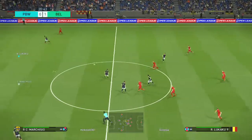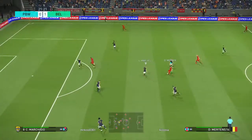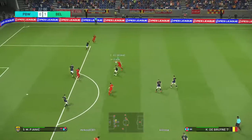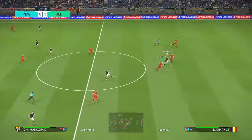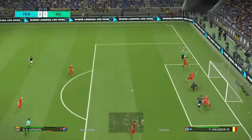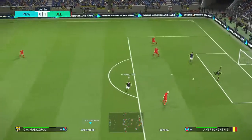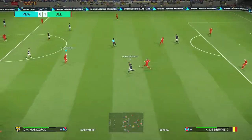Gets wrestled off the ball. Nainggolan tries to get it forward quickly. De Bruyne. Now the counter. And it's Dybala. Now the pass. Crowd calling for him to shoot. And a shot! And a second time! He's done very well to get to that. Well, as tests go, Peter, the keeper has just received an A+ grade.